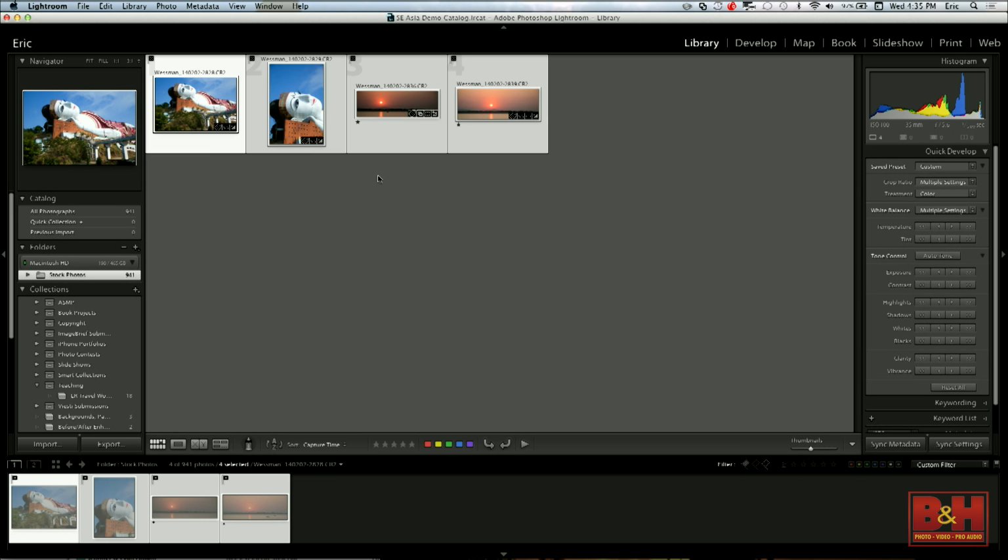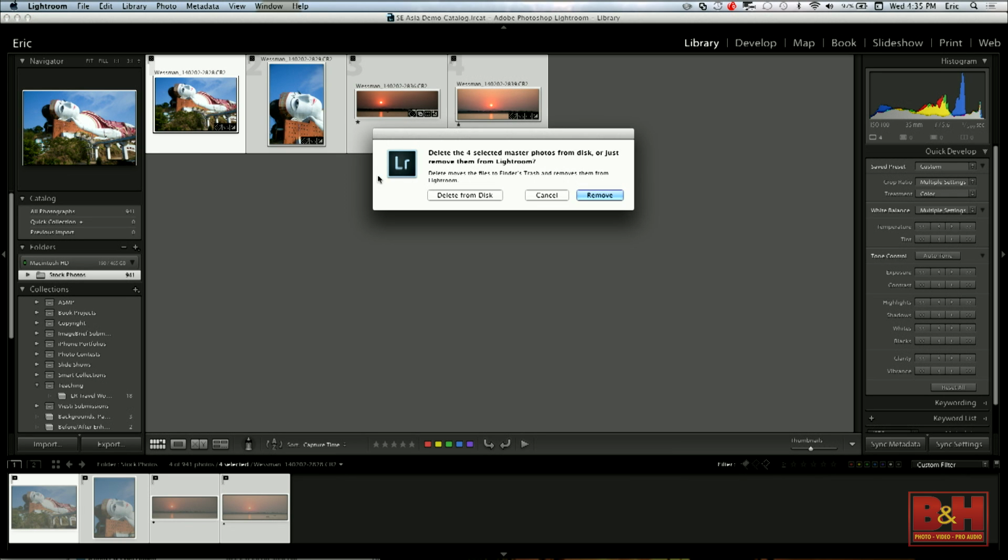And when I do that, then I would hit the delete key, and I would delete from disk. So you get the question, do you want to remove them from the catalog, which is taking them out of the catalog, but the images are still sitting on your hard drive, or do you want to delete them from disk? And my feeling is, if it's not good enough for the catalog, I just don't want it taking up space, I hit delete from disk, and that's it.